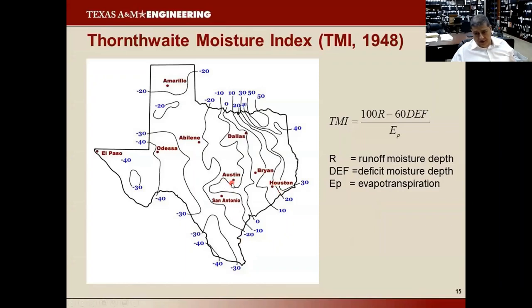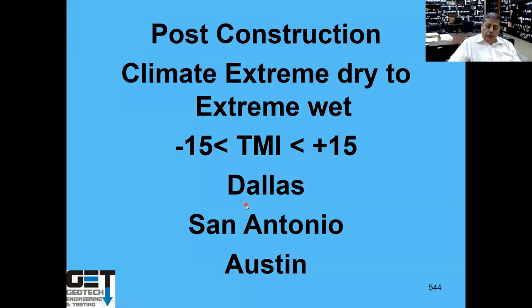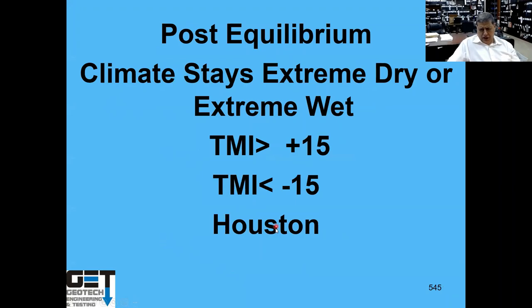Austin is about minus 15. San Antonio is minus 15 or so, minus 14. That means there are moisture deficient areas. When you design your slab, you design it for post-construction. That's when the climate goes from extreme dry to extreme wet, or from extreme wet to extreme dry. That's when the TMI is less than plus 15 and greater than minus 15: Dallas, San Antonio, and Austin. Cities like Houston, where you've got your TMI of 18, the climate stays extreme dry or extreme wet, and Houston is usually extreme wet.